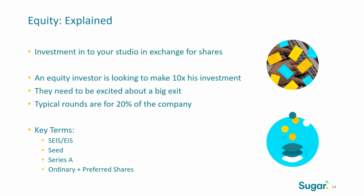Moving on to the equity piece, the definition of equity effectively is an investment into your studio in exchange for shares. So for instance, an investor will give you £100,000 in exchange for 10% of your business. And that means that they effectively own a stake in your company, which they hope will be worth a lot of money one day. An equity investor is typically looking to make 10, actually even 20 times their investment. And they need to be excited about a big exit. They need to believe your game is going to take off, that it'll generate a lot of revenues, and that one day the business will either IPO or it will be bought by another company for a lot of money.